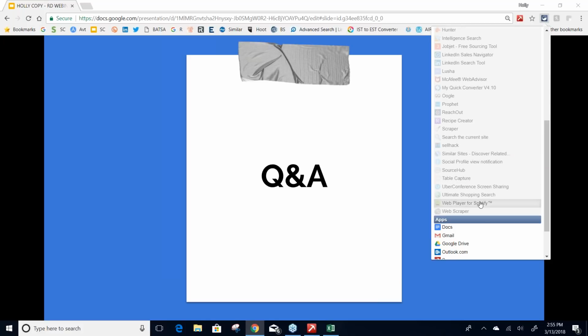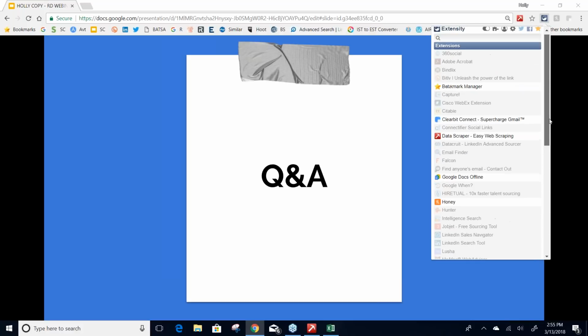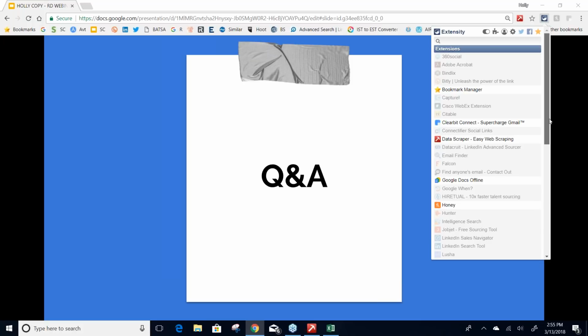Source Hub, I still use that. Those are about my main ones. Web Scraper isn't as good as Data Miner. So these are some of my main ones, and I can actually just do a copy paste and send that to Ryan afterwards if he wants to send that out or if anybody wants to see it. Yeah, that would be perfect.